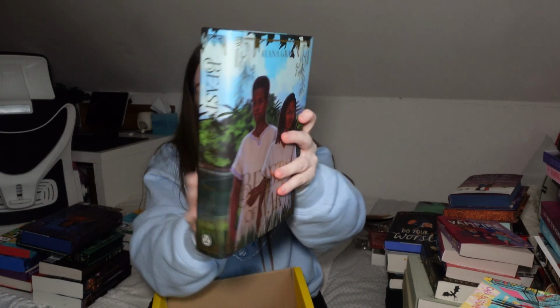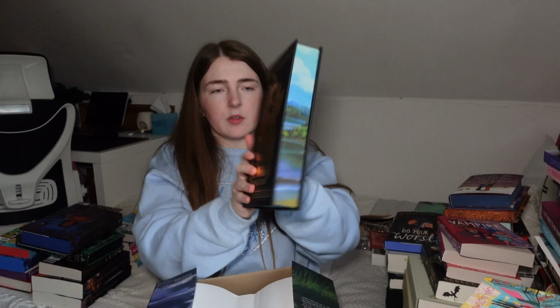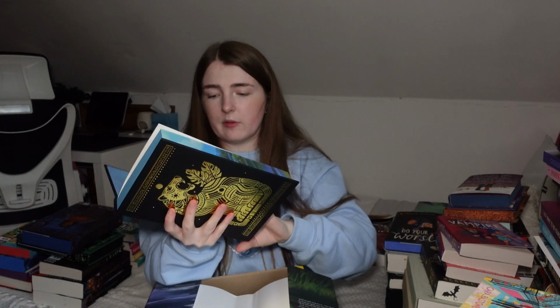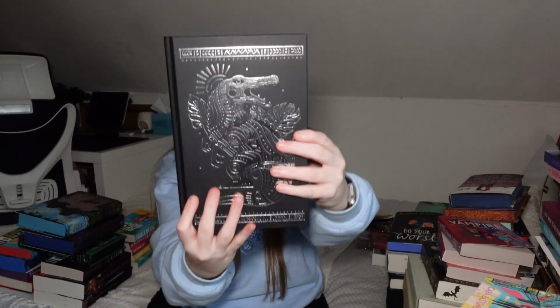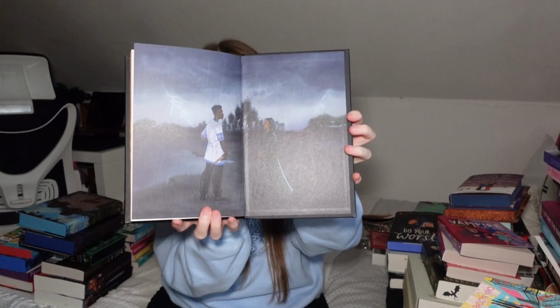Look at this one. I really love these. This is the naked hardcover, and then you've got end paper artwork as well. And then we've got Beast of Ruin. And then that's the sprayed edges for them. And then we've got the naked hardcover and the end papers. There we go. And these are all the sprayed edges of that series together.